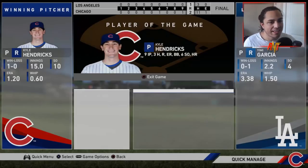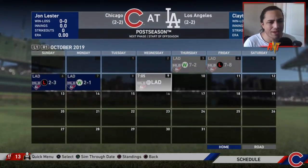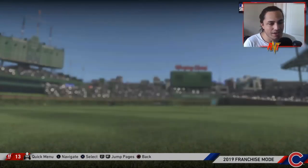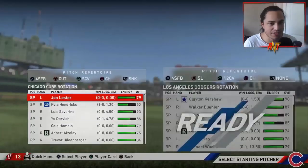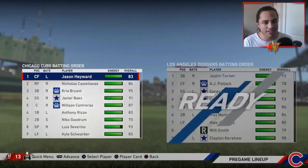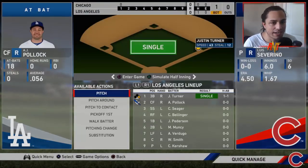There it is. Kyle Hendricks, 9 innings, 1 run ball. What an outing. That home run was really just unlucky. Really unlucky. We should have just had the shutout there. But now at Dodger Stadium, Sevy's going to take the mound. A little tired. I have faith in him, though, against Kershaw. So we're going to have a good little matchup here.